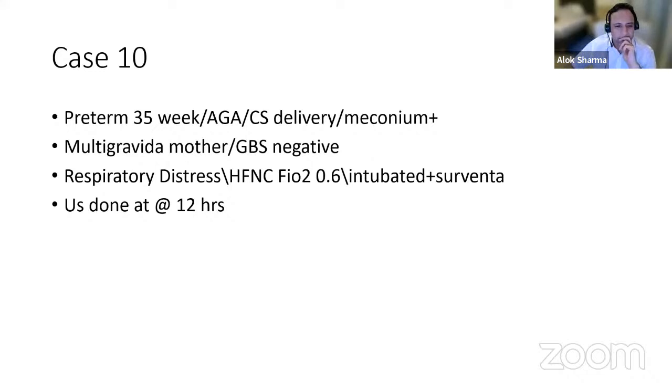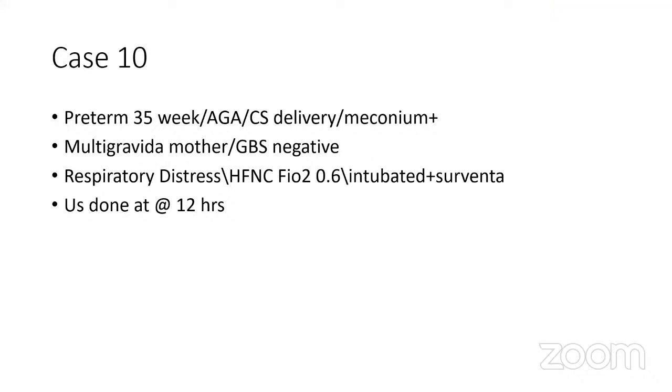Okay, thank you. So this is a case of a 35-week C-section delivery with meconium, multigravida mother, GBS negative. The baby had respiratory distress and was admitted to SCAPU on high flow nasal cannula, FiO2 0.6, and then intubated and given Curosurf. This was in the night. So I did the ultrasound the second day, after 12 hours of Curosurf, just to see what I could find on lung ultrasound with meconium aspiration syndrome.